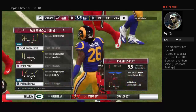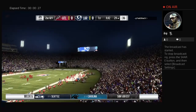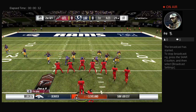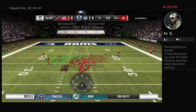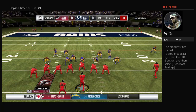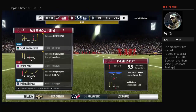24-yard line. That's going to set him back 5 yards.